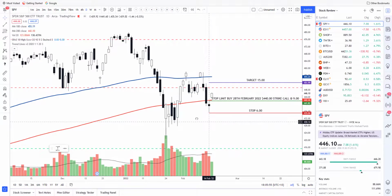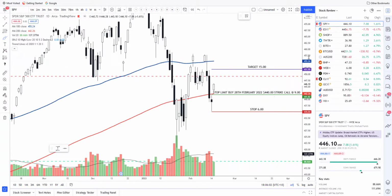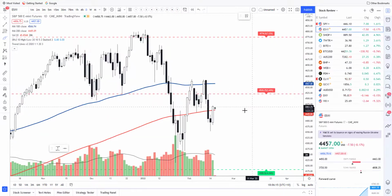But we did get skipped on this trade, but we are currently waiting to get filled on that trade until Friday. So we'll have to wait and see if this one does get filled. But all in all, guys, the SPY is pretty sideways as we speak, but look to buy the dip as we do trade higher.